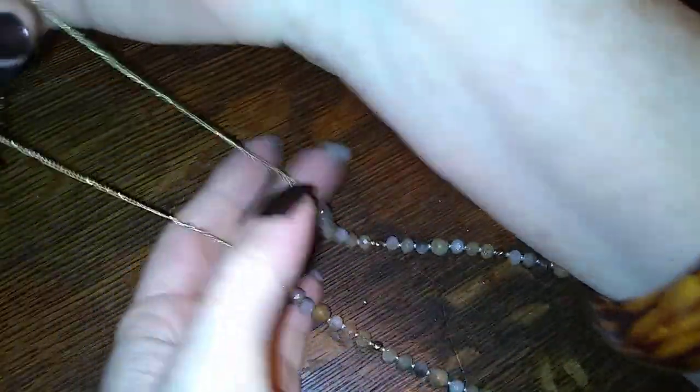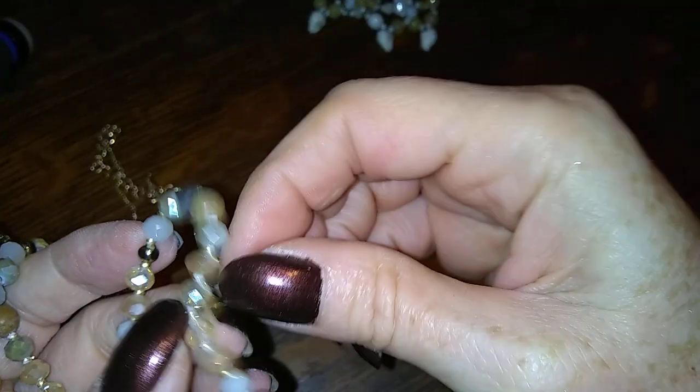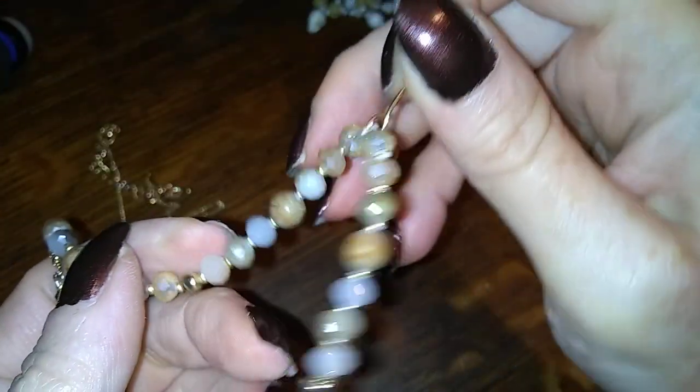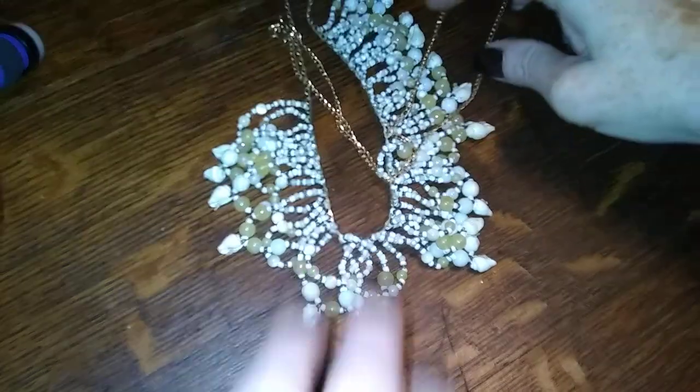Okay. Here we go. This, I don't know what this had on it, but it's got a gold tone chain. And it's got these beautiful little stones. They're real stones. And it had something hanging from it. But I love that. Because rocks. You know, I love the rocks.